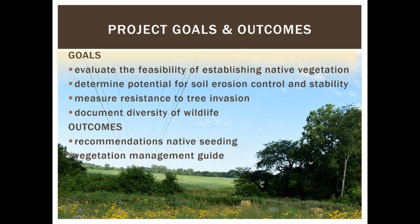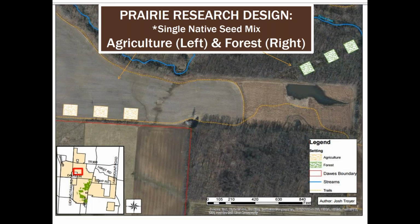The project goals were an add-on. As we had our proof of concept, we decided to say we really wanted to not only evaluate species establishment, obviously we want to know what's growing, but we also wanted to look at potential for soil erosion control and stability, measure tree invasion, and also document the diversity of the species using the site. Ultimately, our goal is to help develop recommendations, which is the same thing I think most of us are here today for, so that we can have the go-to guide for vegetation establishment and management.